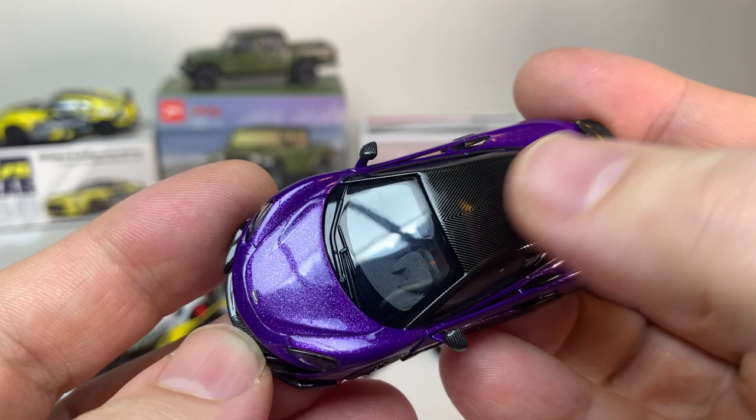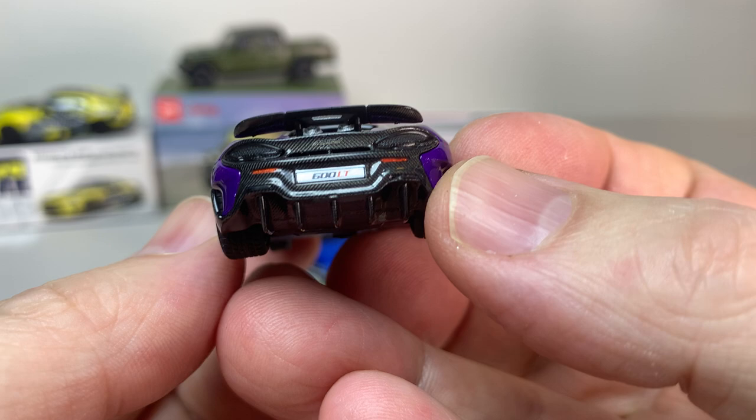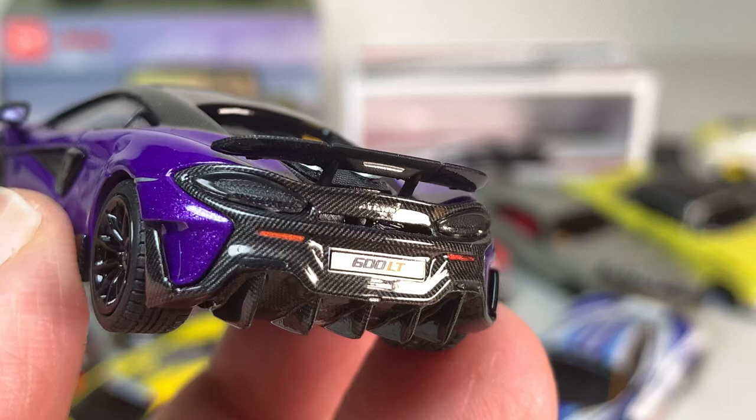It's a nice carbon fiber pattern on the roof, back here through the engine, through the wing, and all the way down through the back. Tail lights. What is going on with these? And the taillights are interesting. That doesn't seem right. Interesting. Kind of weird looking.